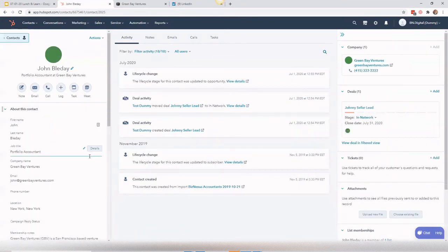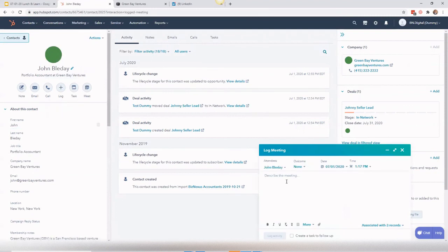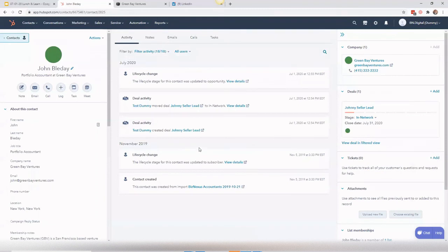Some of the main points of a CRM, regardless of HubSpot, right? You want to be able to log meetings, right? So log a meeting, log an email, log a call. When you're on the phone with a prospect, take notes, have that all show up in your activity feed so that if you haven't spoken with a prospect for 6 months and they pop up out of the blue, you can just jump right back into the conversation that you were having.